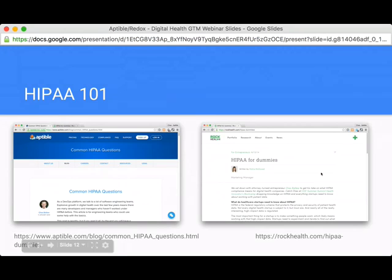There's another post that Rock Health has up on their site, the HIPAA for Dummies post, and there's still some good information in there. So if you want to learn more about the basics of HIPAA in a little more detail than I'm going to cover here, I recommend getting to these two posts, and we'll put these slides up later for you.